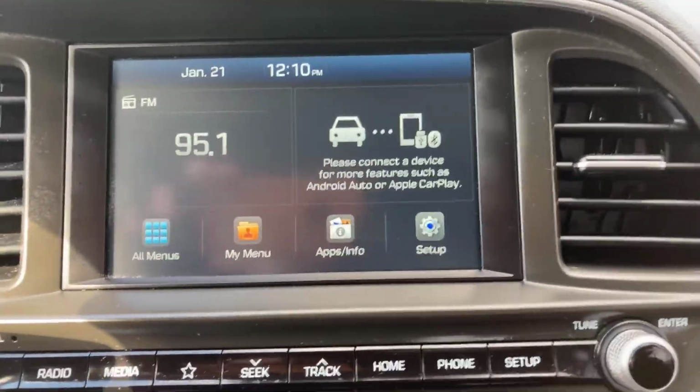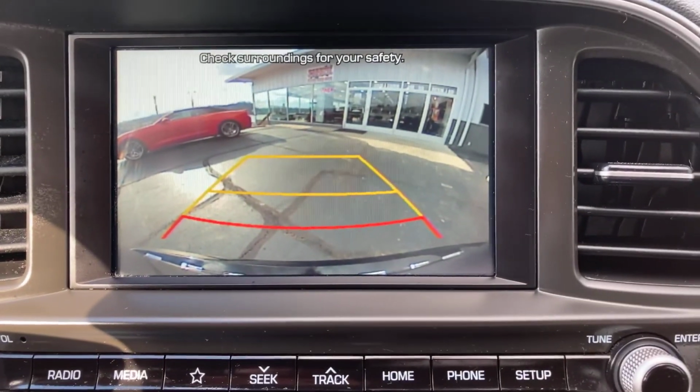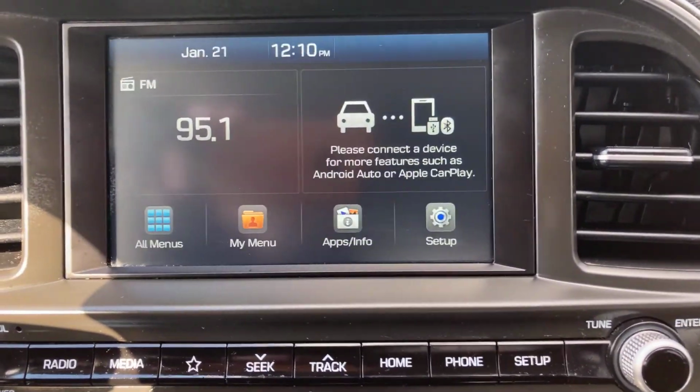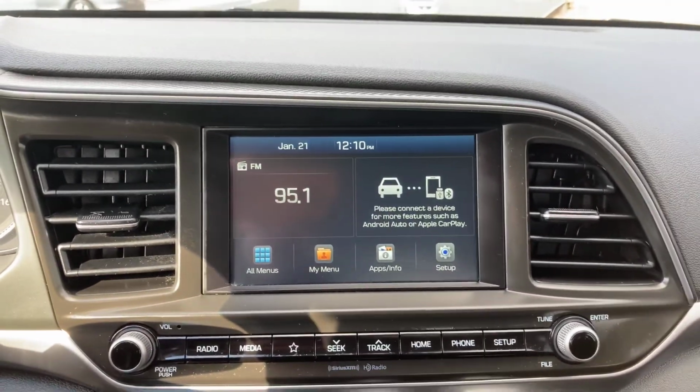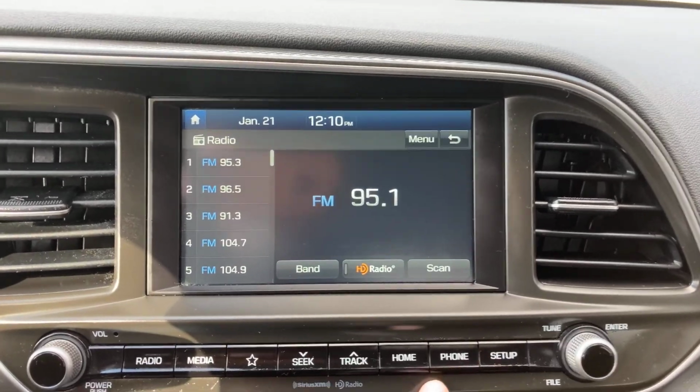Now the car does have a backup camera. I'll go ahead and drop it in reverse. And there it engages your camera on the back. I'll put it back in park. So you can control everything right here with your touch screen. And we'll scroll down here.